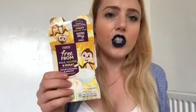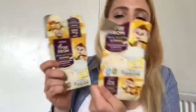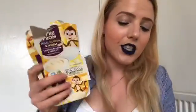So we've got yogurts then. I've talked about these yogurts before here on this channel in my Empties. These ones are for kiddies, aimed at kiddies clearly.